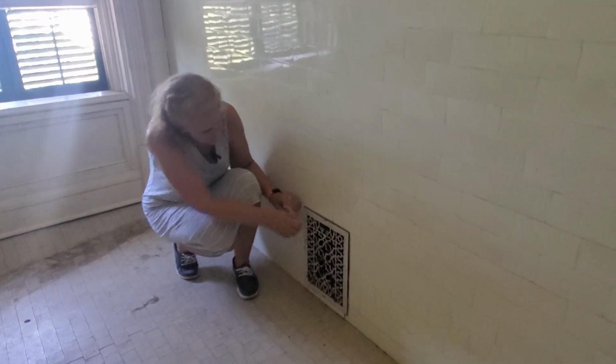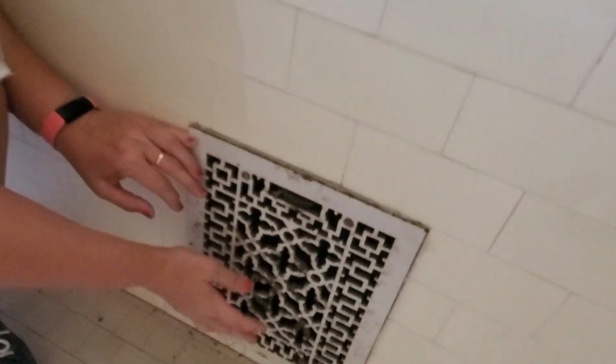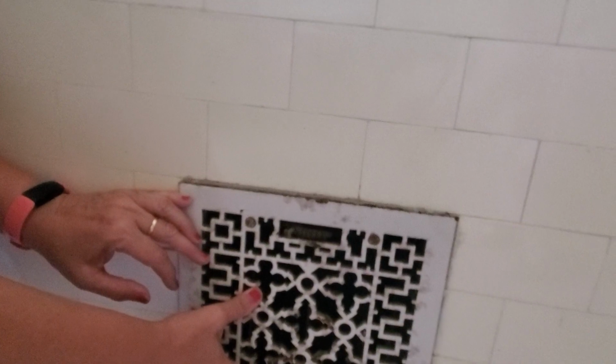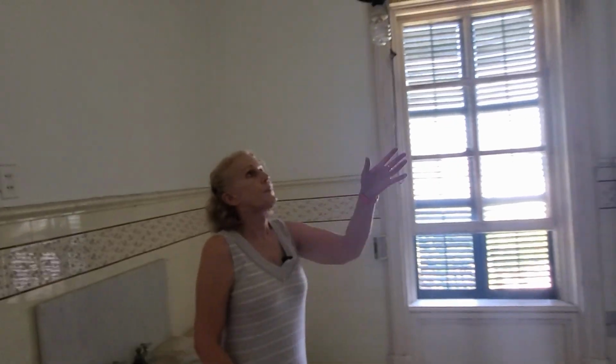This room does have one of the old vents, and it actually has a lever on it, which is rusted shut, to open and close. This is part of the gravity heating system that was originally put in the house.